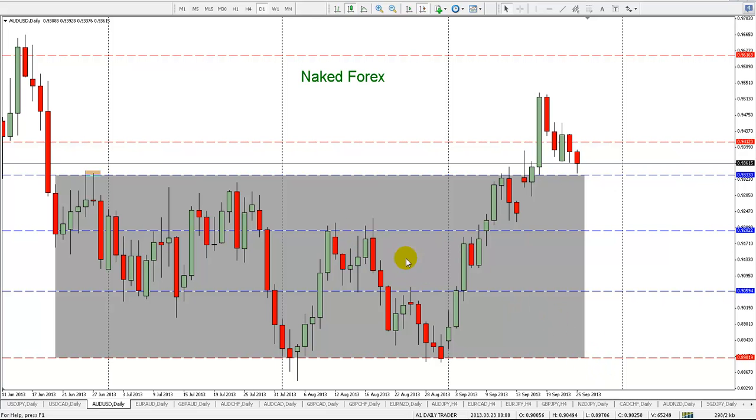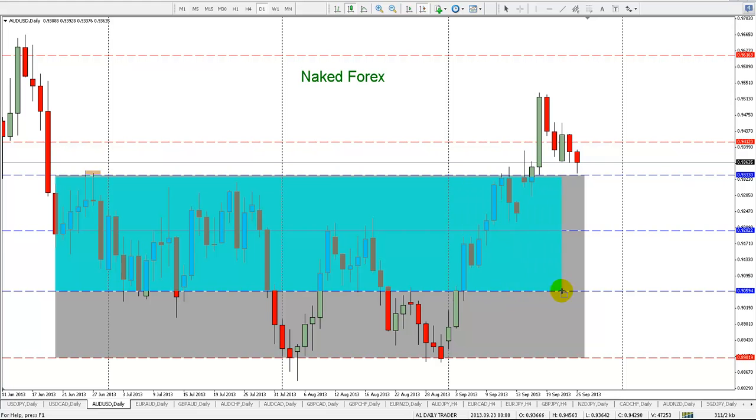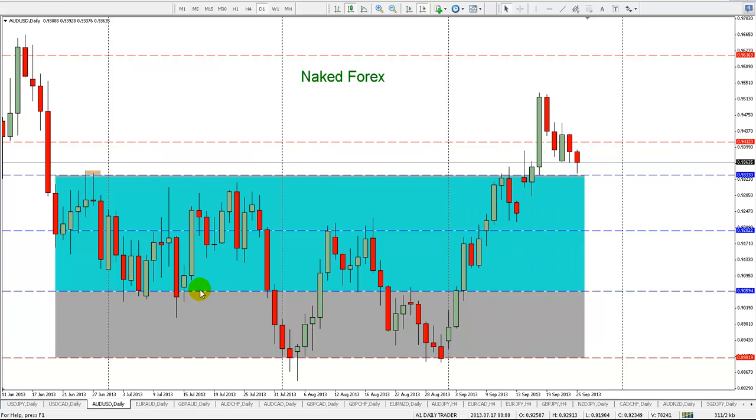Now, some people might differ with how I drew this box. Some people are going to say that the box is a little bit different. I'm trying to select the box, but I can't do it. Some people might draw the box something like this. Let me show you. Some people are going to draw the box like this and say that these two moves out of the box are false breakouts. And that's okay.